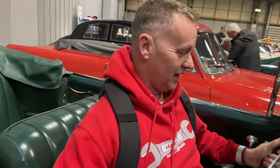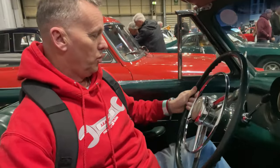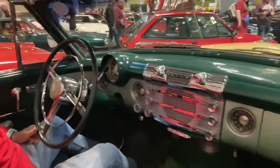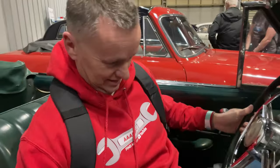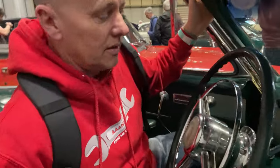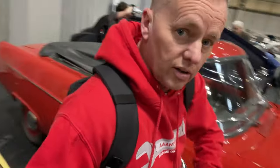Oh, it's comfy, that. Just doing Route 66. What a motor. What a motor that is. Buick. Nice, isn't it? Like that. Well, I wouldn't want it, but it's nice to sit in. Get out. Cracking bit of kit.